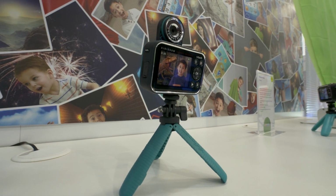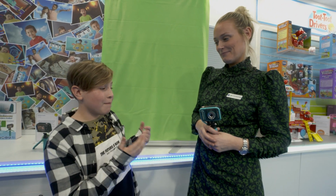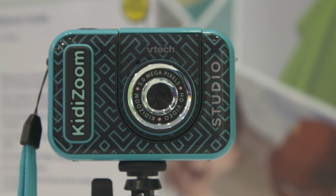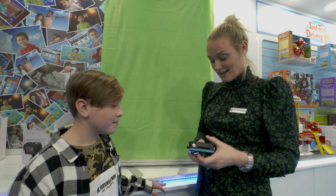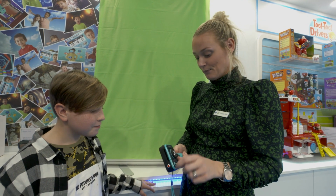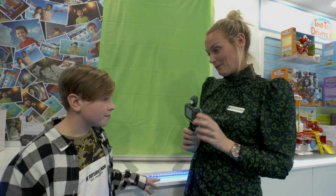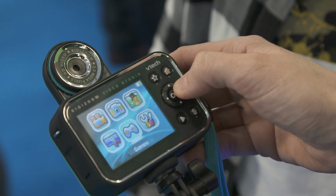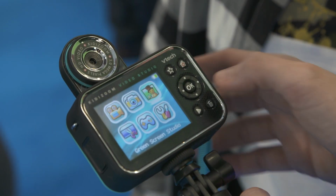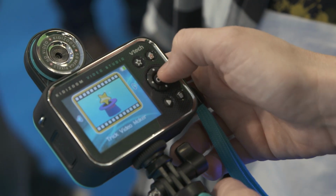So we're here at the VTech stand with Charlotte, and I have my own Kidizoom camera, but VTech have gone one step further and made the Kidizoom Studio. So Charlotte here is going to tell us more about it. Thanks. So it has a tripod that you can attach to it and remove, and it has a camera, and it's also a video camera, and then you can flip it up if you want to take selfies. It has a video recorder, it has various games, it has the green screen, which I'll show you in a moment. But then when you've made your videos, you can then go onto the video editor.